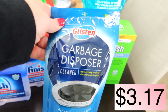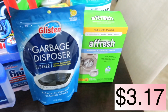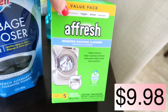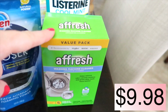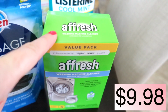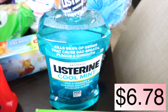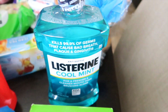Needed some garbage disposer cleaner, really good cleaner, besides the quick cleaner that I use. And I also needed some washing machine cleaner. Our front loader can get a smell in it after a while just from some water sitting in it sometimes, and it needs this. And then the boys like Listerine for their mouthwash. They use the Cool Mint Listerine.